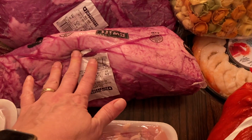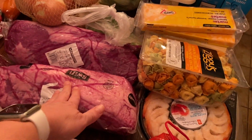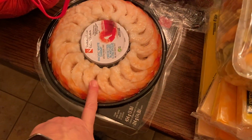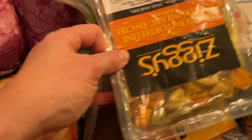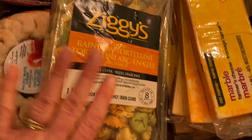Then they had the beef on sale and will most likely split one into roasts and ground up one for ground beef. Then I picked up a shrimp ring. I like eating this stuff and it was on sale as well. And I picked up the rainbow tortellini because I'm planning on making some tortellini soup.